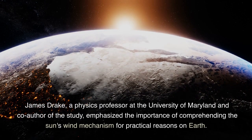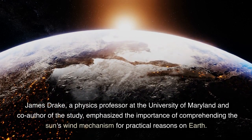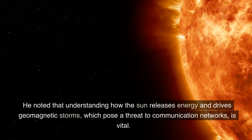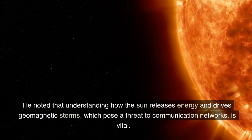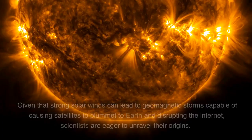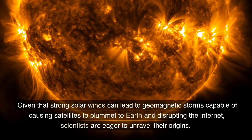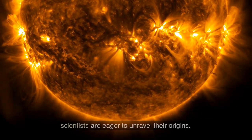James Drake, a physics professor at the University of Maryland and co-author of the study, emphasized the importance of comprehending the Sun's wind mechanism for practical reasons on Earth. He noted that understanding how the Sun releases energy and drives geomagnetic storms, which pose a threat to communication networks, is vital. Given that strong solar winds can lead to geomagnetic storms capable of causing satellites to plummet to Earth and disrupting the Internet, scientists are eager to unravel their origins.